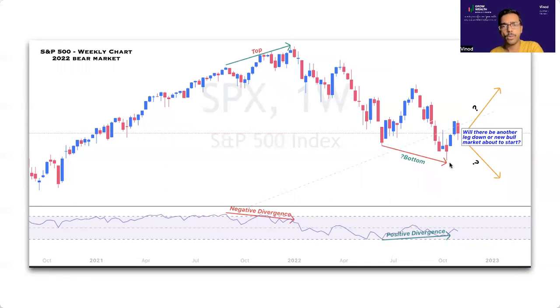We had a lower low back in September, October, whereas the RSI is giving us a positive divergence. Will it lead to another leg down, with the positive divergence failing, or have we set a bottom here and are likely to resume a new bull market? We don't know that yet. Yes, there is a positive divergence.